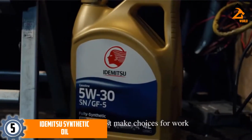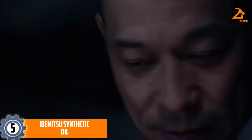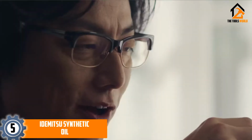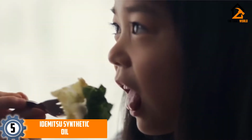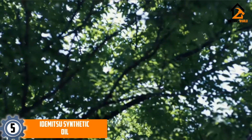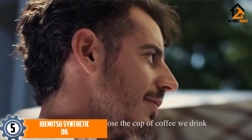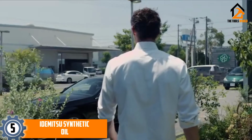Starting at number 5, we have the Idemitsu Synthetic Oil. If you are looking for an affordable synthetic oil that can still do a great job of protecting your engine, then this is definitely what you need. Although it is not a well-known brand, this oil has immensely lubricating properties. Thus, from the moment that this oil is circulated, you will have peace of mind knowing that all of the various components will work smoothly against one another. Thanks to this feature, the chance of wear and tear occurring is greatly reduced.